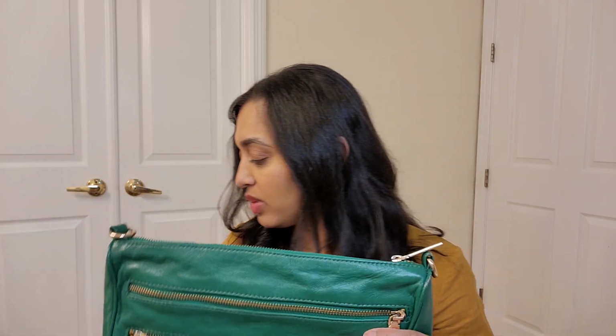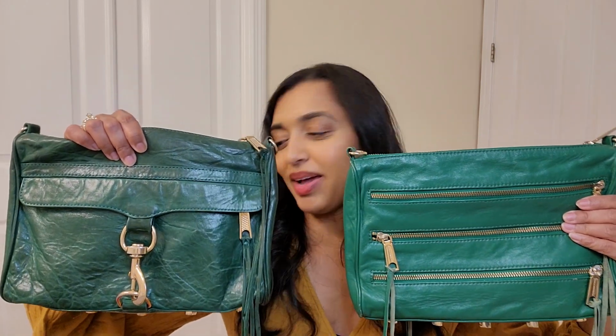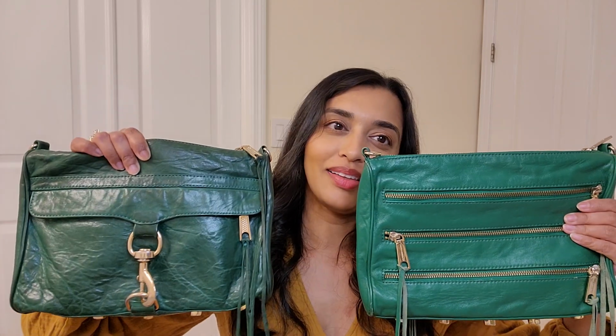And both this one and the other one are my two green bags, my only green bags in my collection. They are beautiful when I look at them. They're so different. And this green really pops. Like, this is such a pop of color. And it's fun to wear this just under the arm as a clutch in the summer, just because the color is so fun.